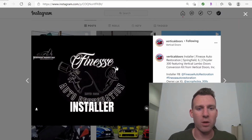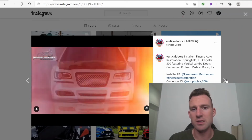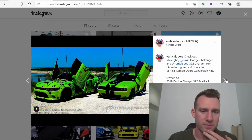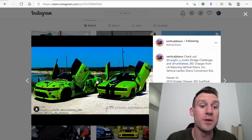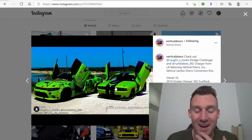Especially because they go up at different levels too, it doesn't really make sense to me. Here's another problem, folks. That looks kind of cool. There's the solution. If you have a four-door car, only do the front ones. Don't open your back doors. Pretend like they're bolted shut. I don't know.